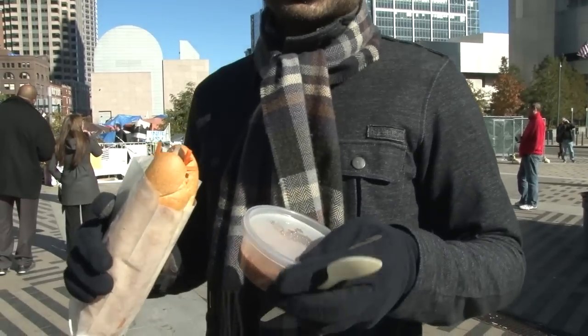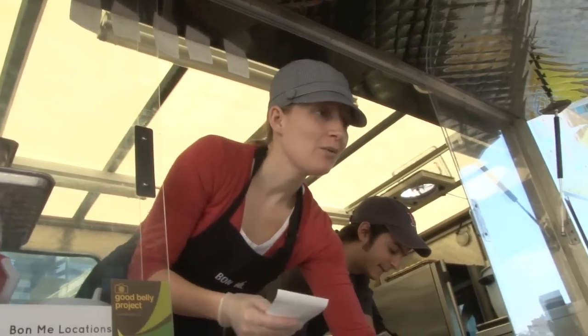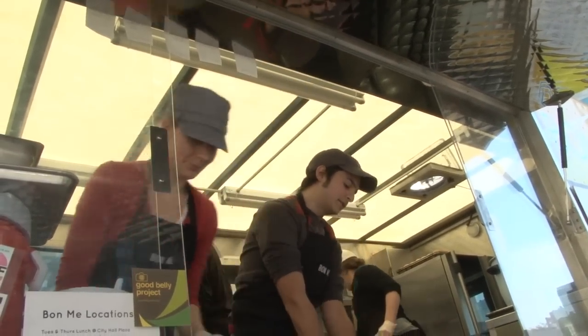And a bit of chocolate rice pudding for dessert. They usually have good soups too. Noodle salad with tofu. Thanks. Soba.